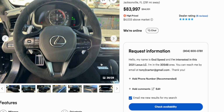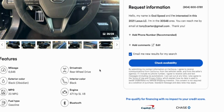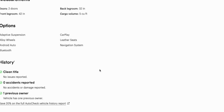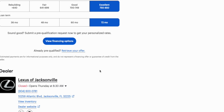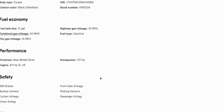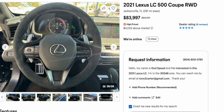So we already talked about this being a 21, only 6,000 miles on this one, coming in at $83,997. Let's take a quick look real quick. 0 accidents, 1 previous owner, and this one is L certified, being offered by our friends out here at Lexus of Jacksonville in Florida, okay? Now, when we jump back up to the price really quick, family, $83,997 for a 21. Let's face it, in today's market, if this was just a 21 model, yeah, that is absolutely a bit high, right?